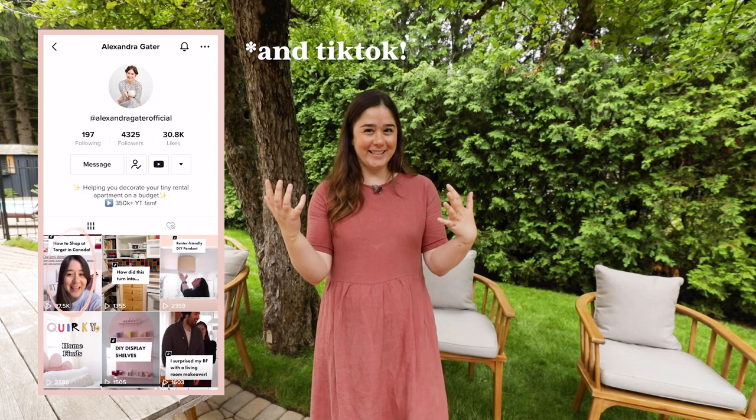Oh, also FYI, before anyone asks, how do you get Target in Canada? I actually have a reel on my secret to getting Target products delivered to my home in Canada.